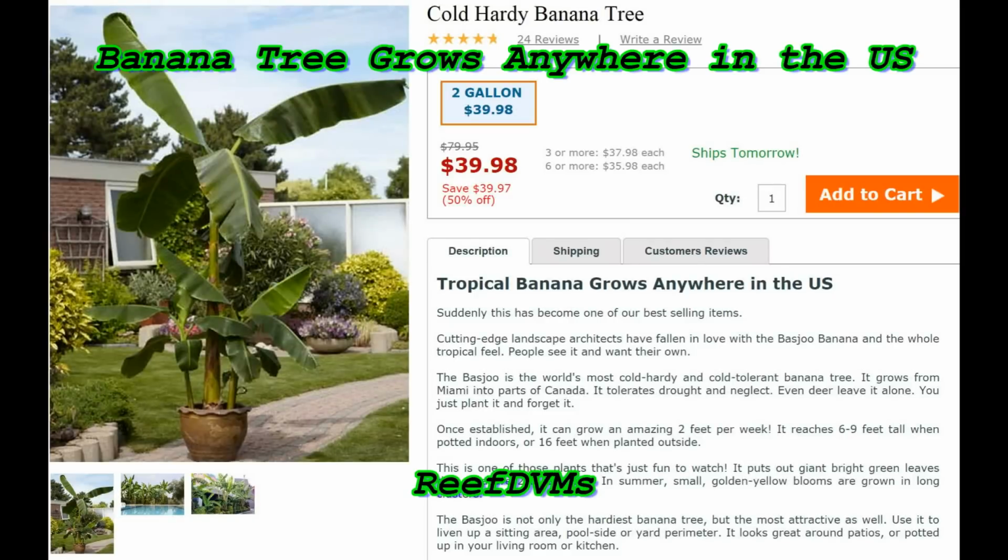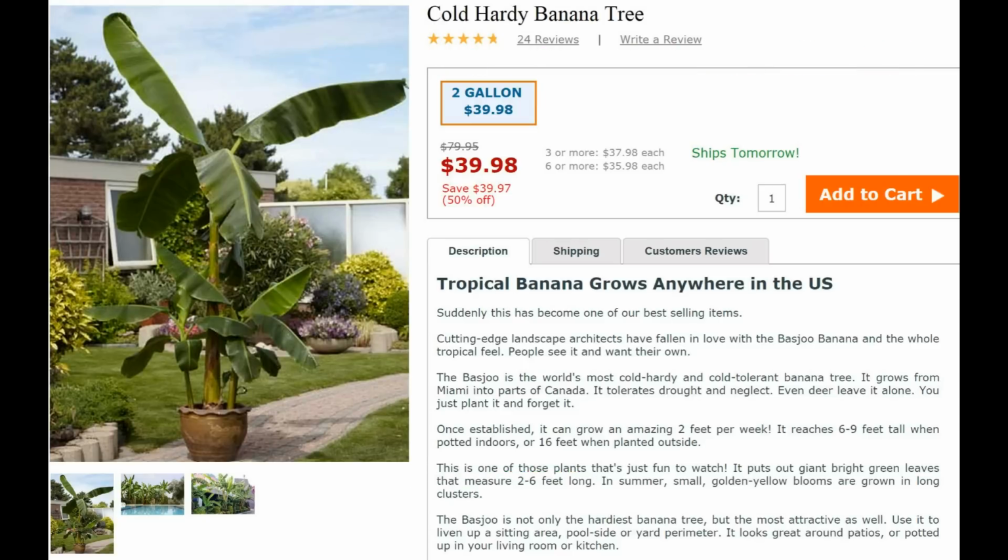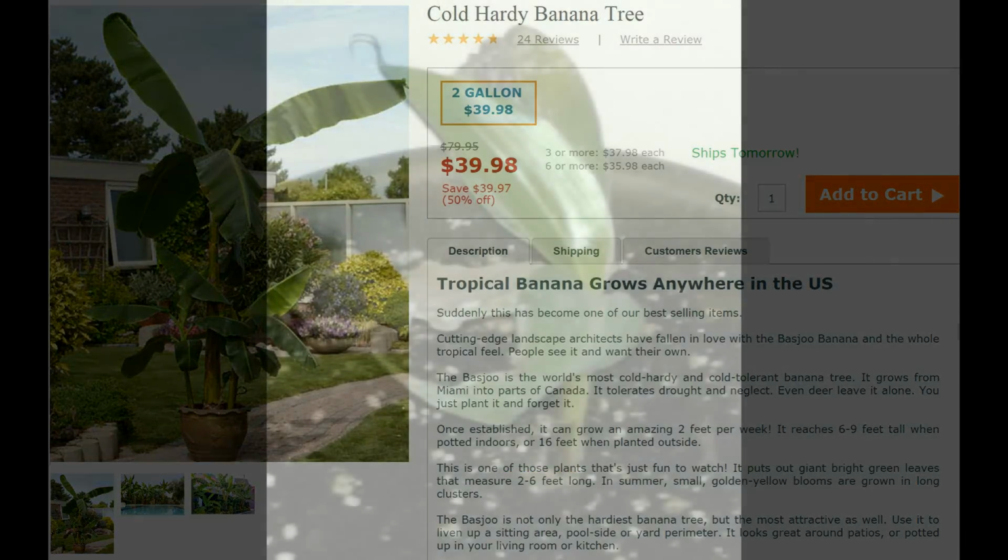Reef DVM's coming at you today with kind of an interesting one. We found this ad. It says banana tree grows anywhere in the United States. Yeah, we thought, oh, how cold hardy could it be? We live in central Minnesota. Current temp outside is -2 below.